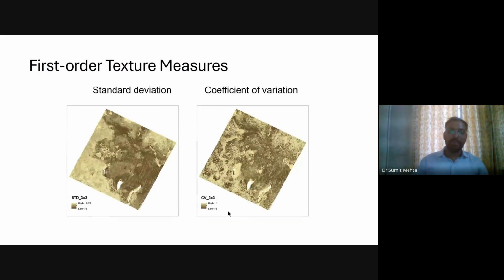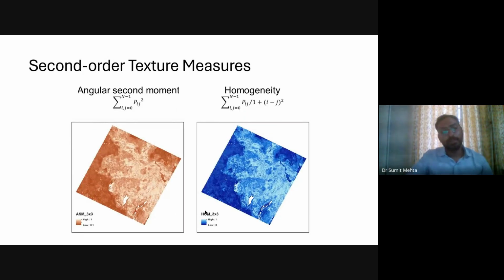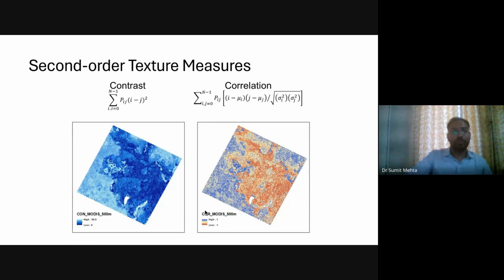If we are analyzing the SD, standard deviation, the image can be converted into the first one, and if we are analyzing the CV, the coefficient of variation, it will be converted into the second. But we have to make a uniform or homogeneous setup. You can see the whole image is sectioned or segmented into 3 by 3 sections, so it can be compared. Same as angular second moment, homogeneity, contrast, and correlation.